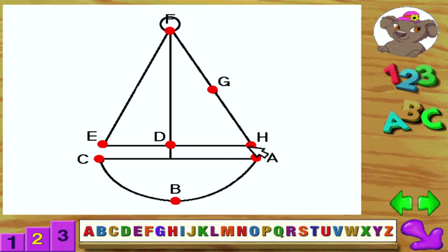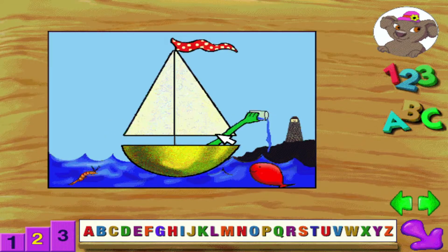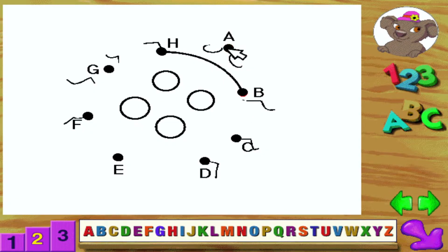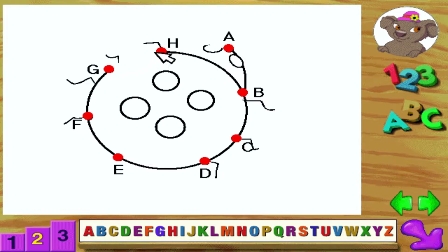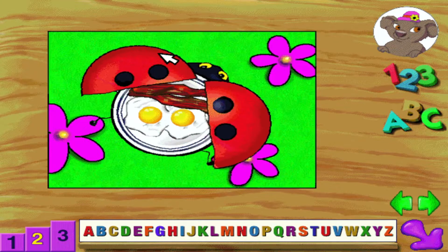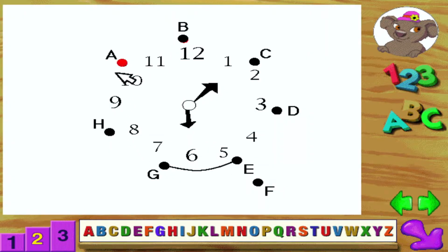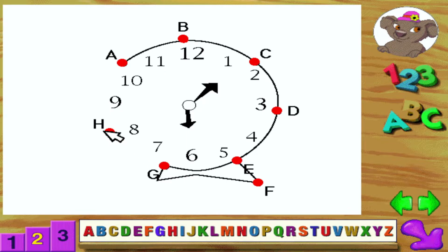F. G. H. Kids, are you watching? Make sure you're learning. A. What letter comes after A? What letter comes next? C? No. B. Then C. Then D. E. F. G. H. One more. A. B. C. D. E. F. G. H.